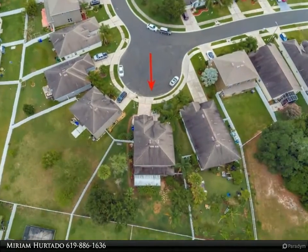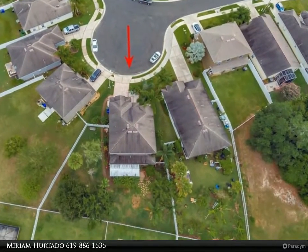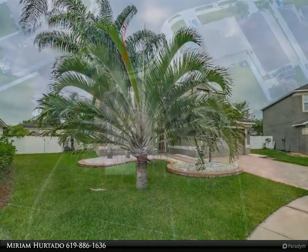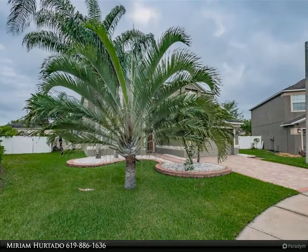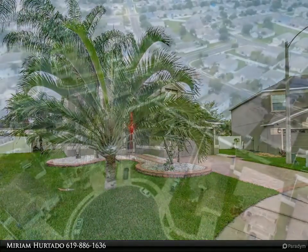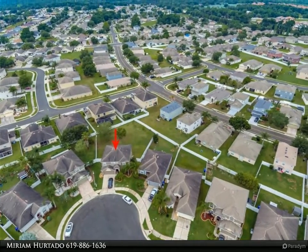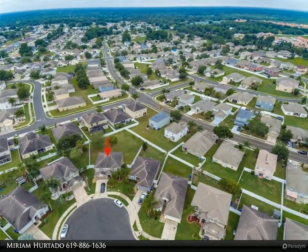Continuing down the hall, you are stunned by the enormous kitchen that features a huge island, a built-in desk, like-new stainless steel appliances, gorgeous granite counters. Talk about a kitchen. Eat-in nook overlooking the lush landscape of the backyard and flows into the family room. Flow into the open concept living area, perfect for family events.